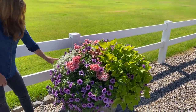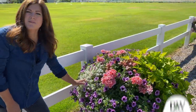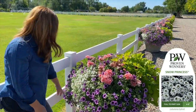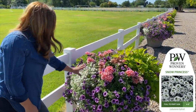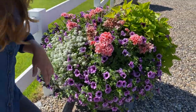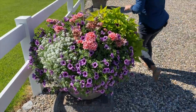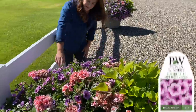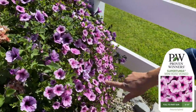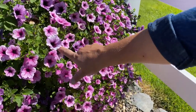The other plants we have in here, this is a Lobularia. Remember, is it Snow Princess or White Knight? We'll put it on the screen. I can't remember, but I love it. It's incorporating itself just beautifully here, and it's a really nice bright pop of white. And then on this side, we've got a Super Tunia Trailing Rose Veined. So it's almost like a mini version of the Bordeaux. This is the Bordeaux, the purple.